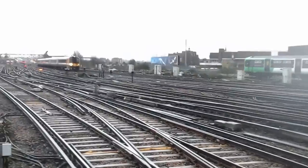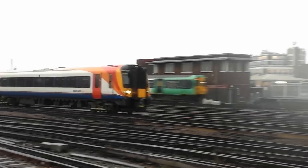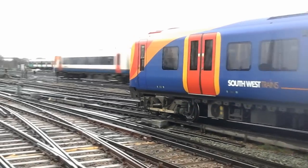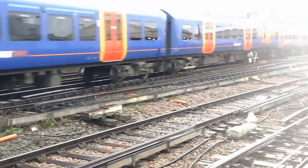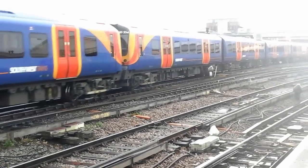Let's go back down this way again. I got 444039, bound for... I have no idea. Tolsmere? If that's how you pronounce it? That's paired with 450554. In fact, it's a triple. It's a triple-headed lot. Okay.